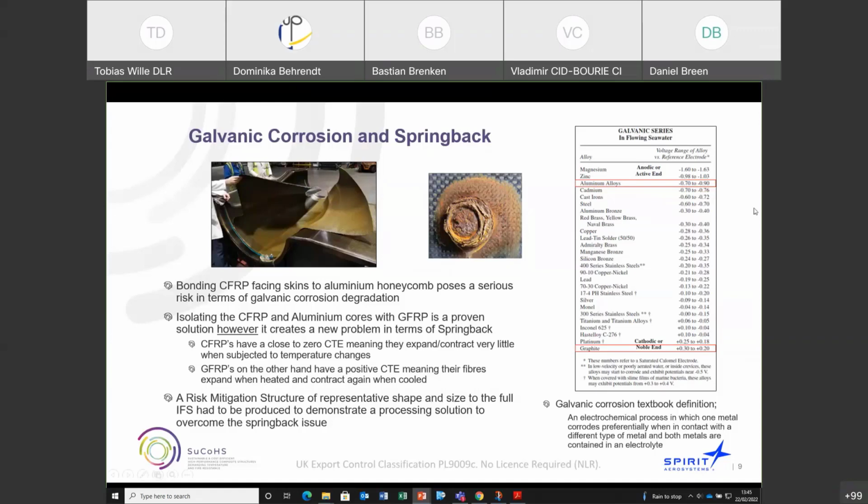If we look at the table above, the galvanic series of metals, you can see that aluminium is right at the top, at the anodic end, and graphite or carbon is at the opposite cathodic end, and hence the rate of corrosion between these two materials in contact with each other would be very high. It would also result in catastrophic failure of the alloy core and hence the entire component. So it's a serious issue, and a serious risk, and one that has to be dealt with, and a solution to it found immediately.